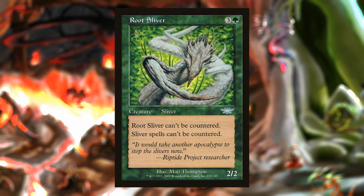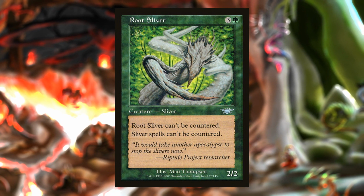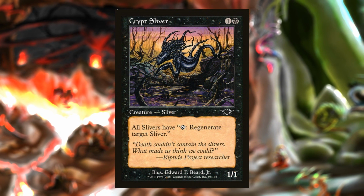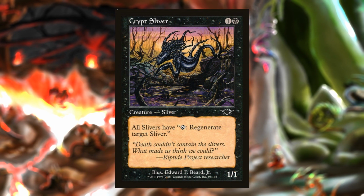The Queen's Infinite combo is incredibly powerful when pulled off, so it's only natural that my opponents would like to stop it at any cost. To help protect it, I have 6 more Slivers in the deck, all geared towards providing my pieces some kind of protection until I'm ready to go off. Root Sliver is uncounterable, and provides the same benefit to all other Sliver spells. Crypt Sliver lets my Slivers tap to regenerate a target Sliver, useful when dealing with a board wipe.